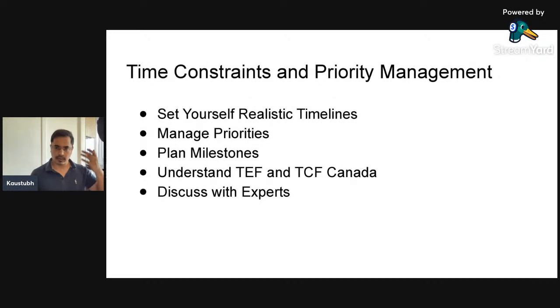So at B Barters, we will definitely help you to plan these milestones which are more aligned with TEF and TCF Canada preparation. But you must plan these milestones. Next important thing is you must understand the exams that you are trying to succeed in. That is TEF and TCF Canada.